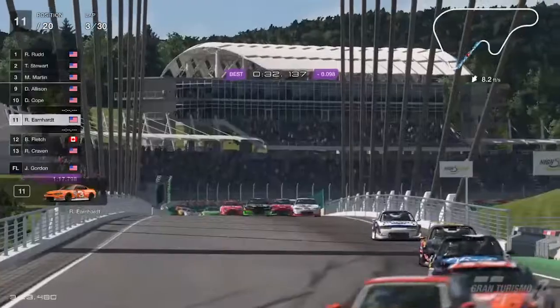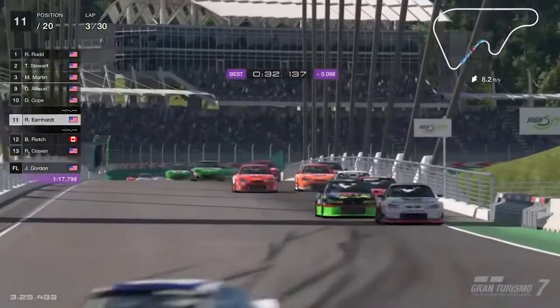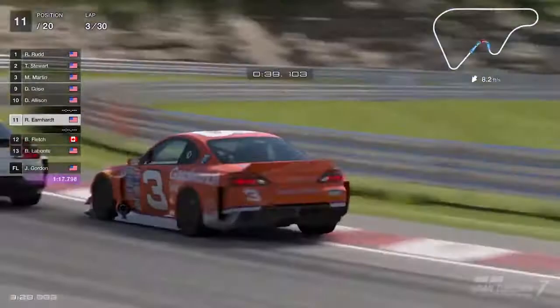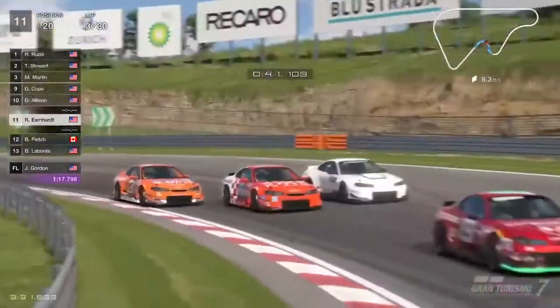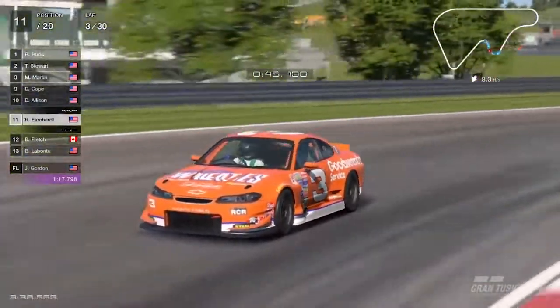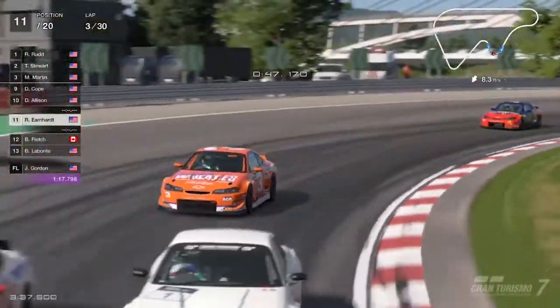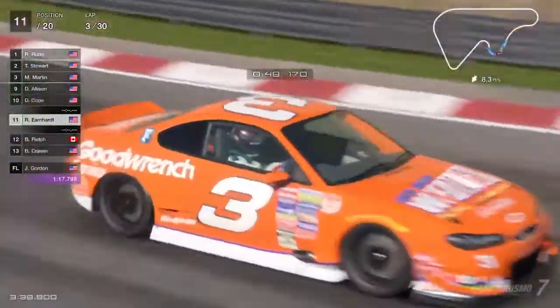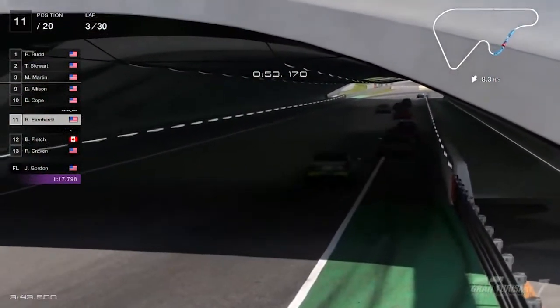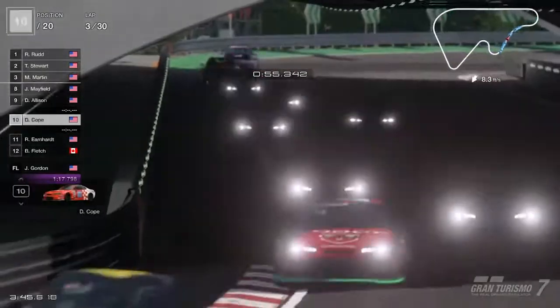Cope now alongside Ralph Earnhardt. Oh, Ralph thought about making a 3 wide there, but decided not to, and that was probably the smart play. Donnie Allison now clearing himself.